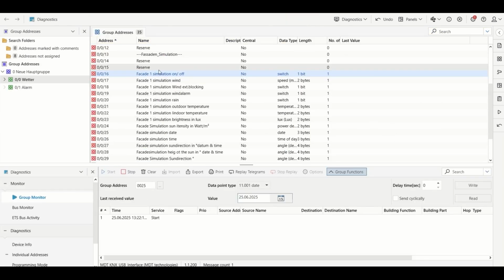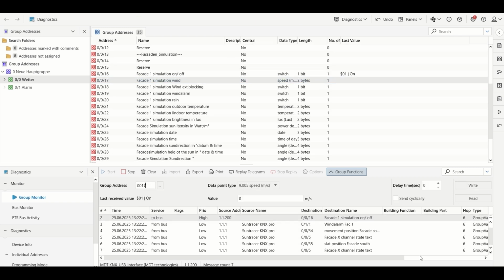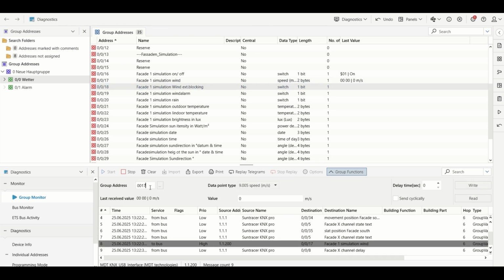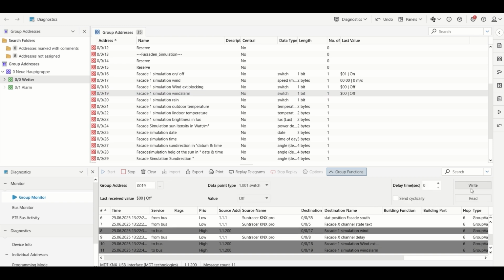Okay, we have started the simulation again. And first off, we need to start the simulation objects, and we're going to do this with the group address 016, where we need to send a 1 on the bus to start the simulation. In the next steps, we will go from one object to another one and give them a value. For example, here 0 meters per second. In the wind blocking object, we will just use the off. For the wind alarm, we will keep it as off also. And we continue from one group address to the next one.